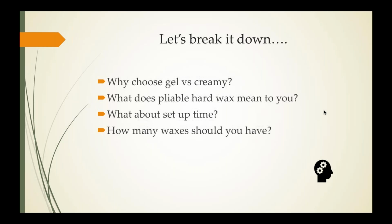Now, what about setup time? The time it takes your product to set up can equate.